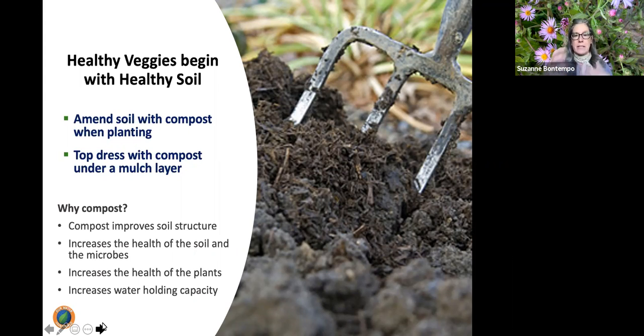We're going to amend the soil with a shovel or two of compost, work that in, and then plant the plant. Now, if we have an existing area that has established plants and we're not adding any more plants, then a great way to get compost into the soil is just laying out compost a nice inch or two underneath a nice layer of mulch. And then over time, that is going to work its way into your existing soil.